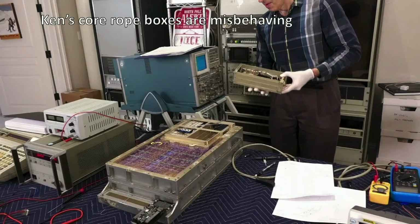So what we want to do is get those core rope modules to work. And those are ground support equipment. They are behaving like normal 50-year-old electronics. They're still made by Raytheon, right? High quality stuff, same components, but they have not been subject to the rigor of space testing, right?